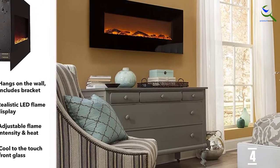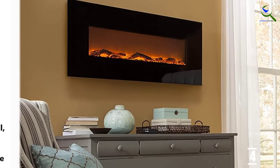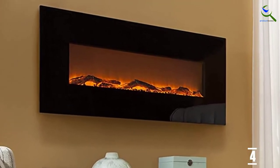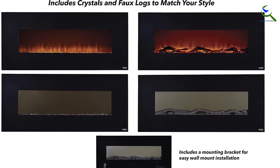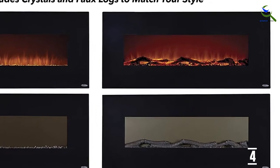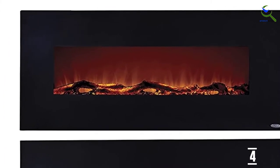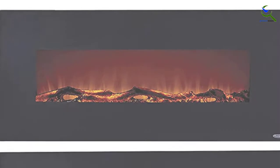Further, it comes with two heat settings and 5 flame brightness settings from ember to blaze. Not only does this hanging fireplace provide sufficient heat to the room, but it also enhances the look of your home. Further, the dual mode enables the user to keep the flames lit without switching on the heat. Above all, the fireplace comes with a built-in timer for auto-off after 30 minutes as a default option. However, the timer can be increased for up to 7.5 hours as per the need of the customer.